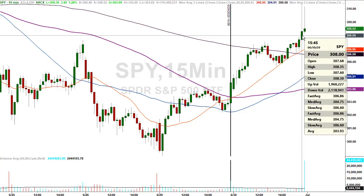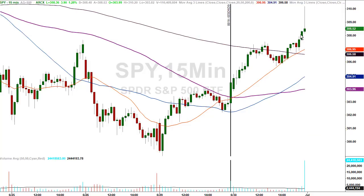The high in this candle at 3:45 in the afternoon is 308.35. So I'm figuring they're pretty much done for the day. And then they had a secondary jam session, and this was the real jam session. Will the real jam session please step forward?